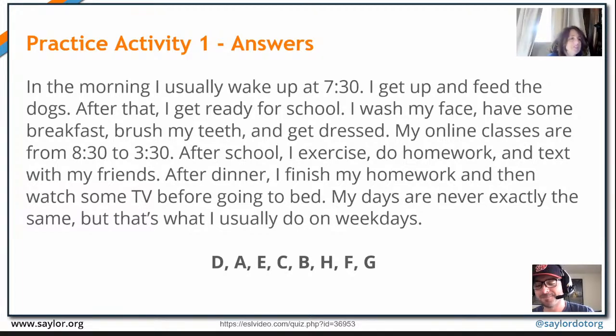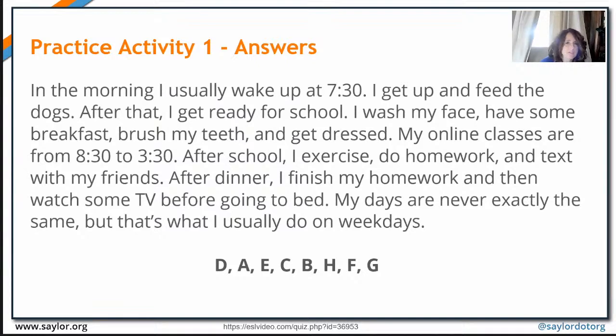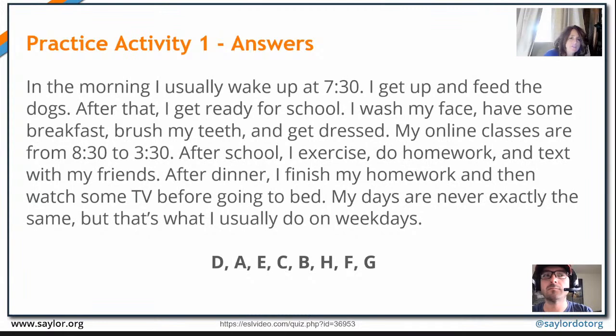Yeah, thank you, everyone, for taking the time to participate. You'll see at the bottom, the letters are in the order they would be in. Now, remember, B and H were the same thing, not to be tricky or anything. It was just something to try to catch your attention and get you thinking. But you can see this is in chronological order because the first sentence is talking about waking up at 7:30, getting up and feeding the dogs, and then getting ready for school, washing the person's face, having breakfast, brushing teeth, and getting dressed. And then, of course, classes start from 8:30 to 3:30.